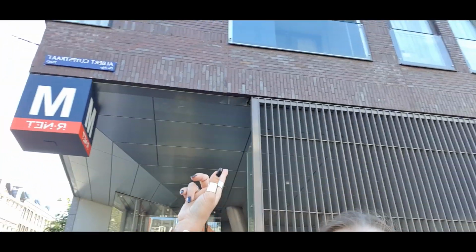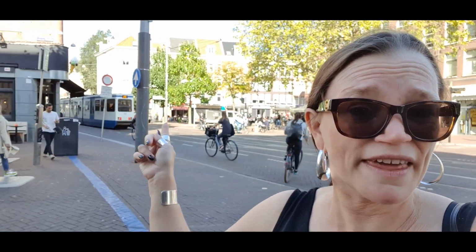So that's the Albert Cuyp market. Tomorrow I'm going to take you to the Noordermarkt, which I've never been to before, but I have been told is good for fabric. Now the best thing to do is to get the tram here. It's nice and easy and you can walk, but there is a metro station right outside, but there's also trams. And they stop right at the end of the market.